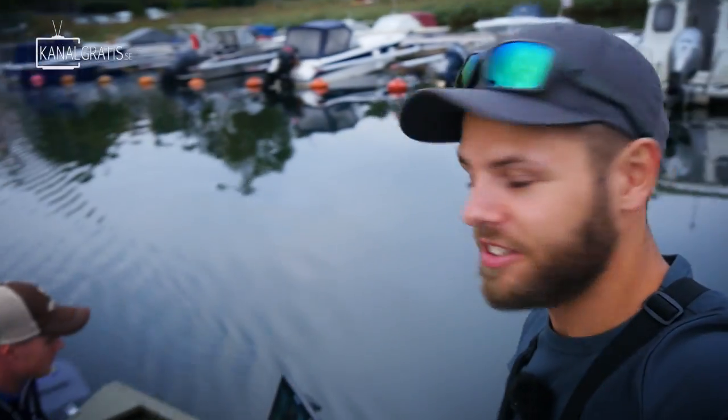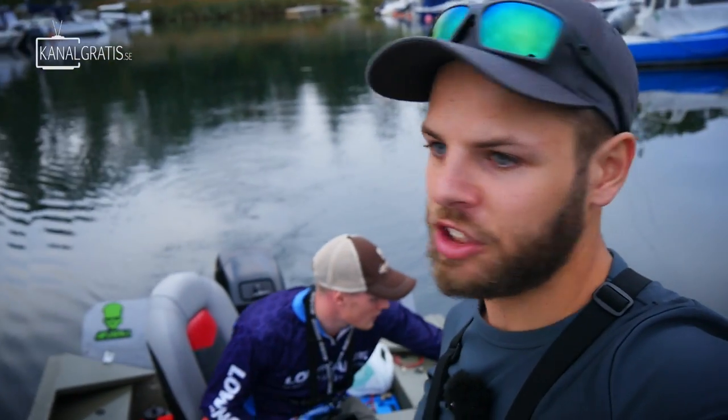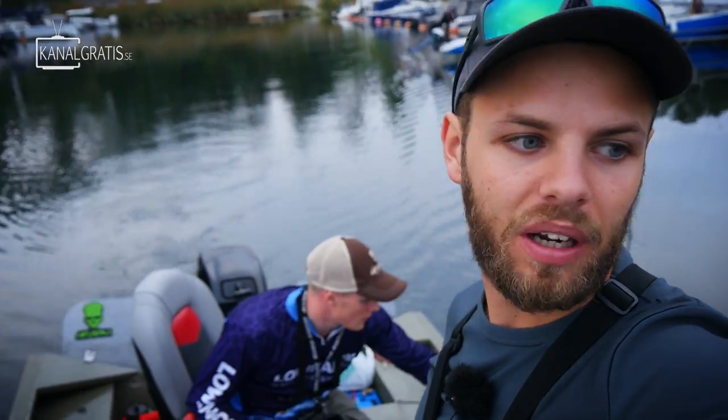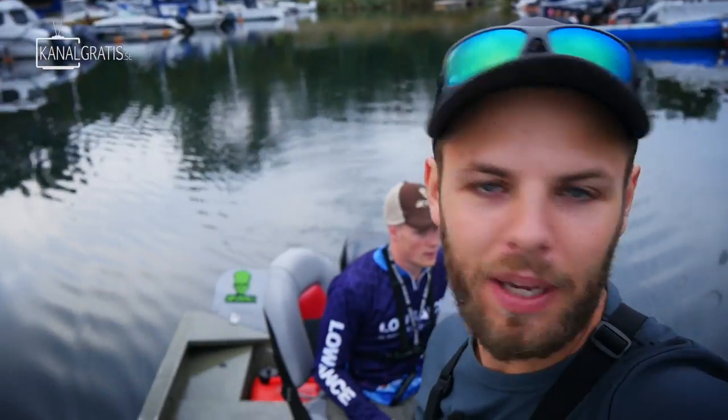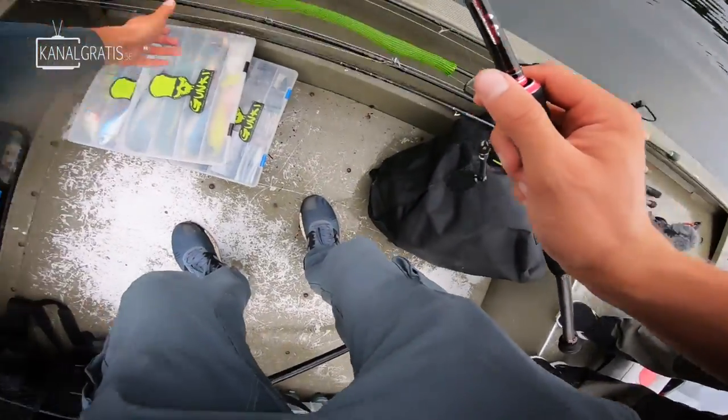These small harbors are really underrated when it comes to fishing spots. Here in Sweden, not many people fish this kind of spot, but if you go down to, for example, Holland or France, many people fish these human-made spots. I am so extremely excited.